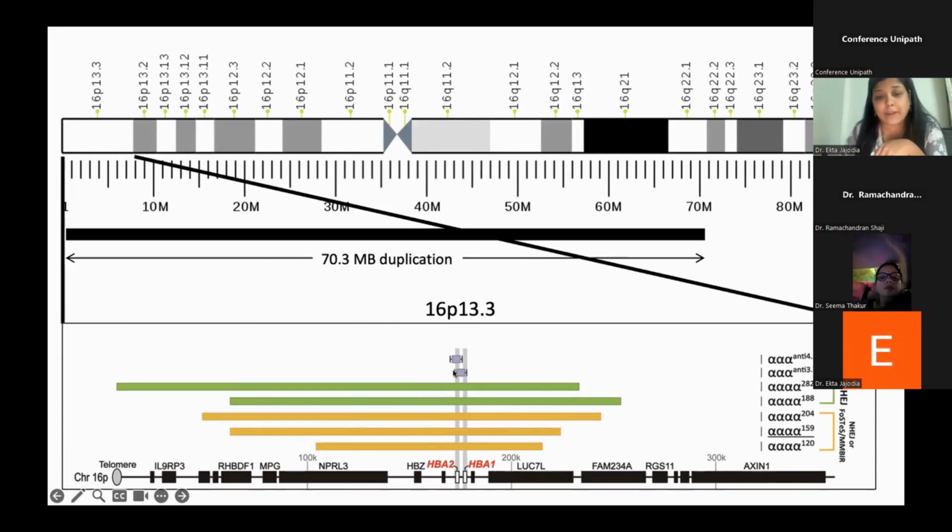The most common duplications that happen in the alpha globin cluster are the alpha NT 3.7 and NT 4.2, which is only the duplication of A1 and A2, not beyond that. The published literature which saw beyond that was around 120 kb, 159 kb, 204, 188, and 282 kb duplication. But in our case, it was a novel one because we found a duplication of 7.3 MB. So it was quite large.